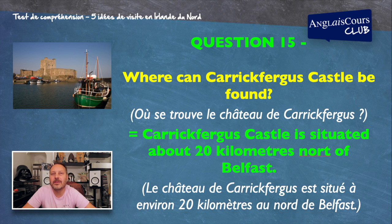Where can the castle be found? Carrickfergus Castle is situated about 20 kilometers north of Belfast.